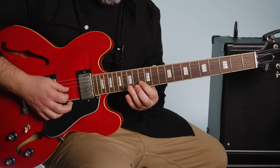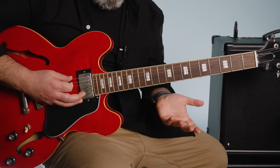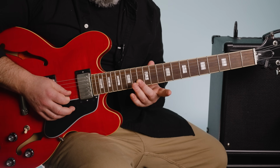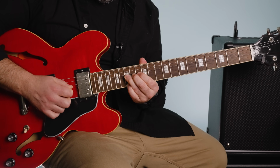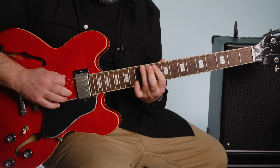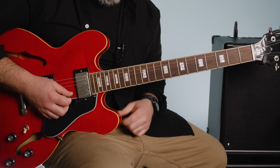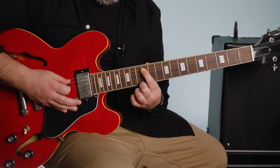But there will be times where you'll switch to index and third finger. So there's going to be different approaches there. But to just first learn the scale, keep your hand in one position and play 12, 15, 12, 14, 12, 14, 13, 15, and then on the high E, 12, 15. So if the high E is 12-15, then the low E is 12-15. It's just that the root is on the A string there.